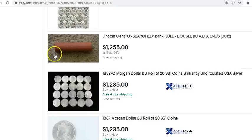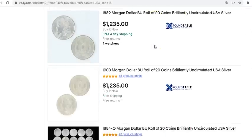They'll put two VDB enders, and then psychologically you're thinking, ooh, what if they're 1909 SVDBs? Or they'll give you the two roll enders that are VDBs. What if the whole roll is 1909 VDBs in BU condition? It really leaves a lot to the imagination, but also these sellers are taking advantage of the gambler's fallacy, where a lot of people have this gambling mentality of how they're willing to risk it all in the hopes of hitting it big. And you could hardly hit it big with these. Again, that's more heartache there.